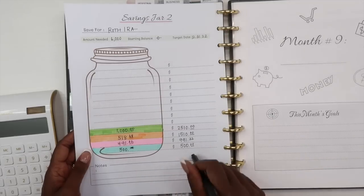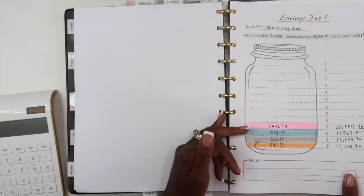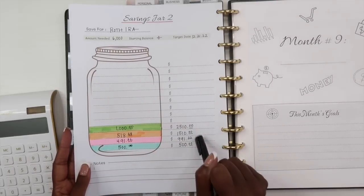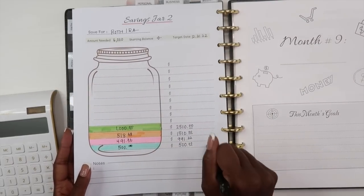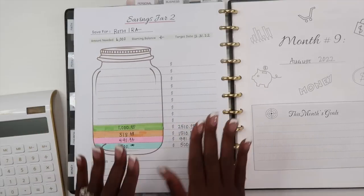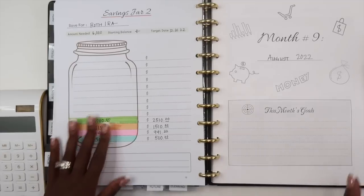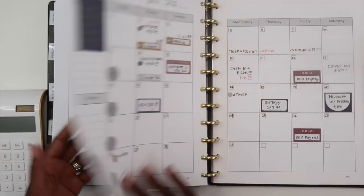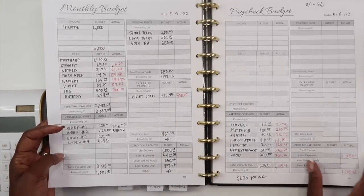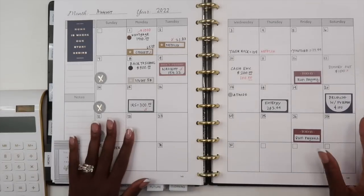So we have updated our Roth IRA, and my long-term emergency account is updated as well. So we have 20,000 in this account, and we have 2,500 in Roth. We still have about 3,500 to go. So I believe we are good to go for the update in my budget planner. And like I said, I've updated my tracker, I updated my calendar, I've updated the monthly budget and my weekly budget for this week. So we are good to go in this section.